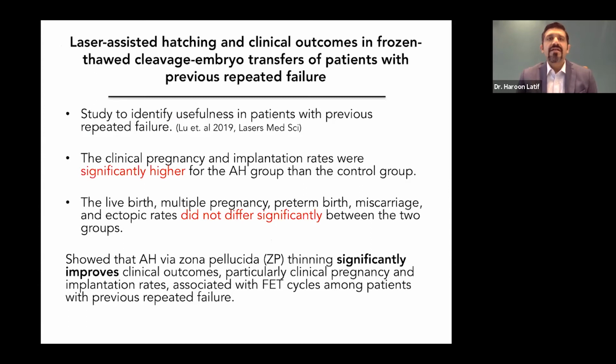A study which came out in 2019, published in Lasers, conducted by Liu et al. In this study, they looked at laser-assisted hatching and clinical outcomes in frozen-thawed cleavage embryo transfers in patients with repeated failures. The result of the study: the clinical pregnancy and implantation rates were slightly higher in the assisted hatching group as compared to the control group. However, the live birth rates, multiple pregnancy rates, preterm birth, miscarriage, and ectopic rates did not significantly differ between the two groups.